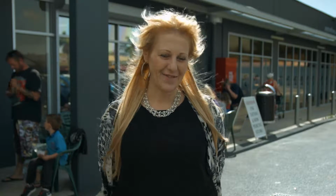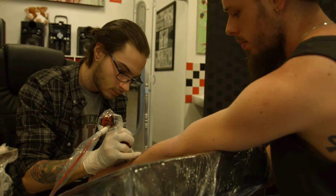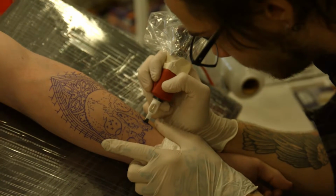Today on Krimson Ink, our featured artist is Mark. He's our apprentice and he's been with me over a year now and has evolved into a brilliant artist. He's studied hard and this really shows in his work. Today I'm tattooing Matt, an old client. We're continuing a piece I started about a year ago. It's grey wash with a splash of colour.